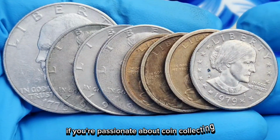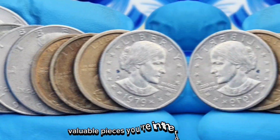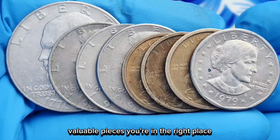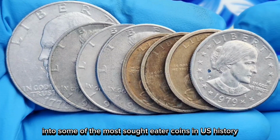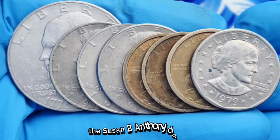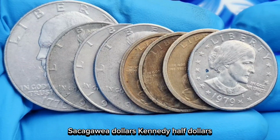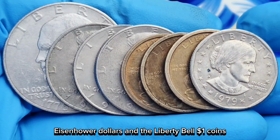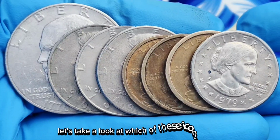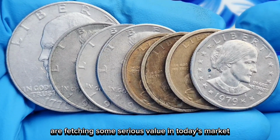If you're passionate about coin collecting and are on the lookout for those rare, valuable pieces, you're in the right place. Today, we're diving deep into some of the most sought-after coins in US history: the Susan B. Anthony dollars, Sacagawea dollars, Kennedy half dollars, Eisenhower dollars, and the Liberty Bell $1 coins. Let's take a look at which of these iconic coins are fetching some serious value in today's market.